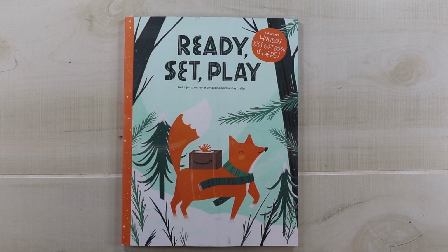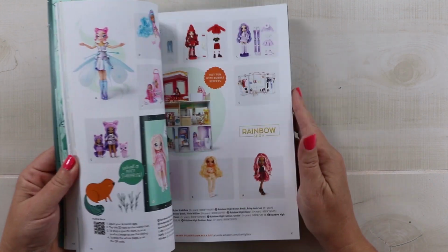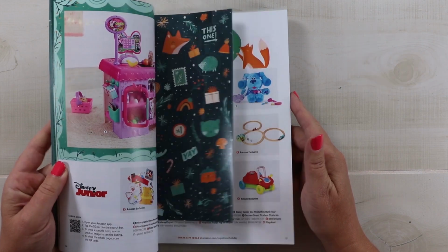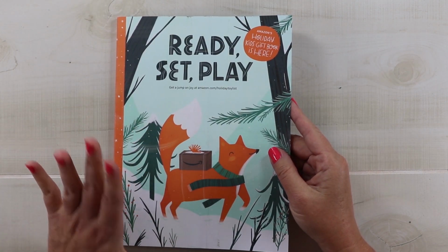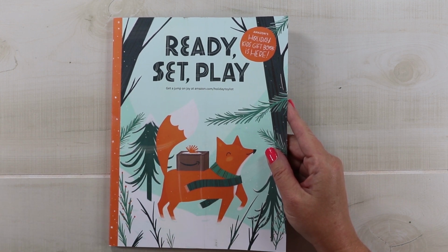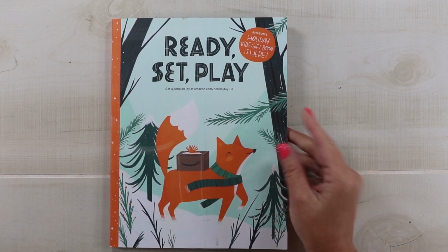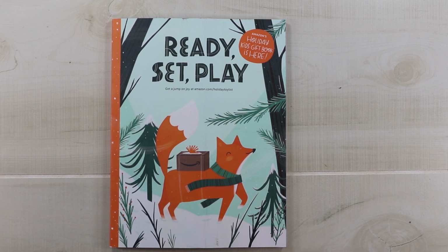But this, I believe, is like the Amazon version. I was kind of surprised to get this because you don't usually see Amazon mailing things. But it is actually chock full of very cute imagery. It's very retro. It has a very vintagey vibe to it. The color palette is amazing, and it's all really stylized. So that's right up my alley.